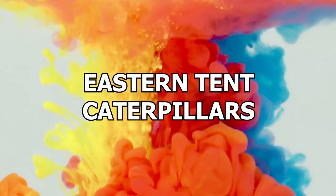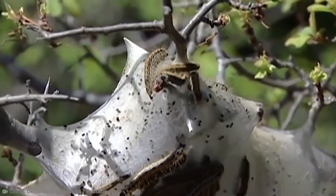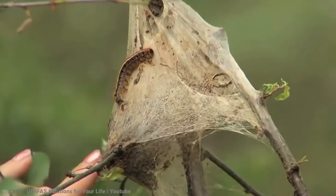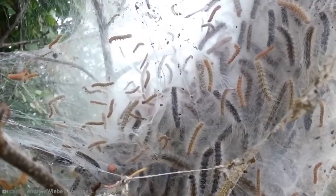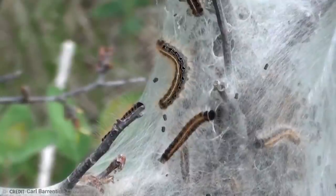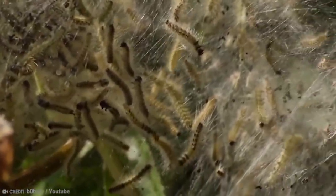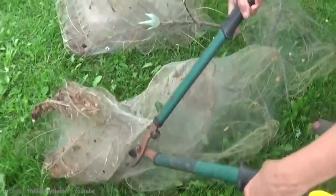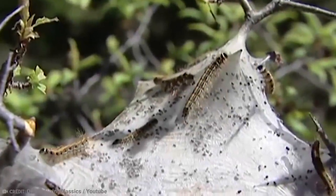Number 8. Eastern tent caterpillars. The tent caterpillar has that name for a reason, and no, it's not because it loves camping. The eastern tent caterpillar makes its home in the crotch of its host tree. Actually, that sounds worse, doesn't it? You know what? Let's go in depth and explore what home looks like to this unique insect. The tent of the eastern tent caterpillar is among the largest built by any tent caterpillar in the world. And boy, do they know their stuff. The caterpillars build their home facing southeast to take advantage of the morning sun.